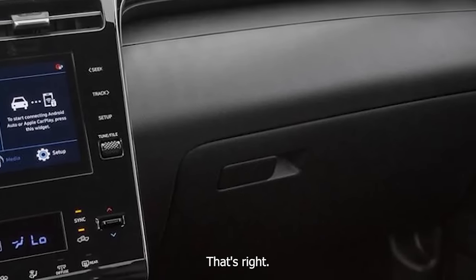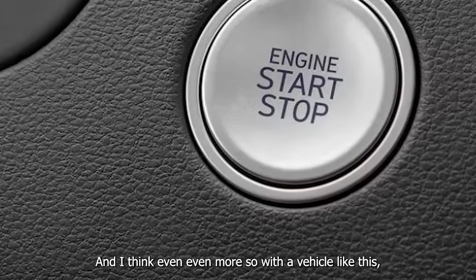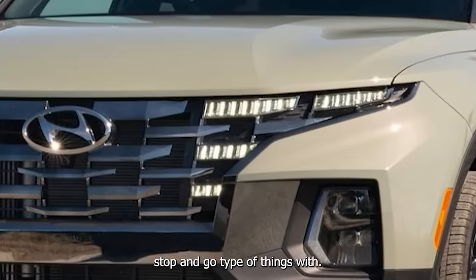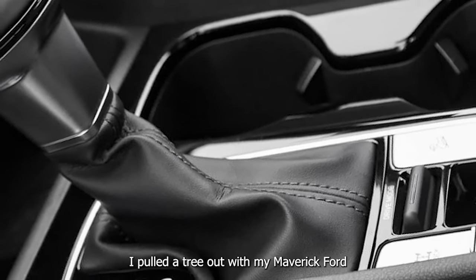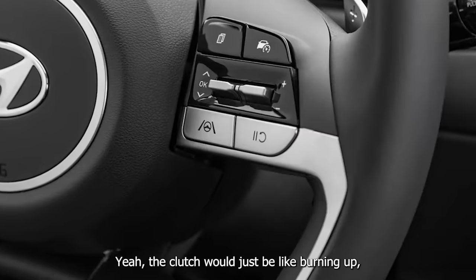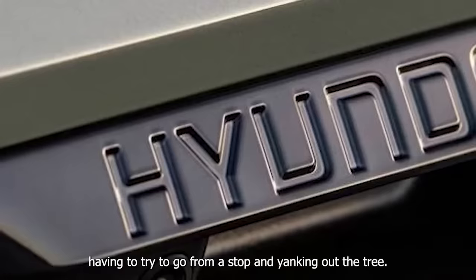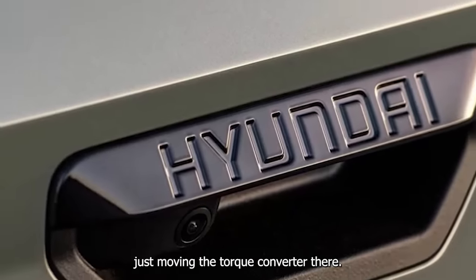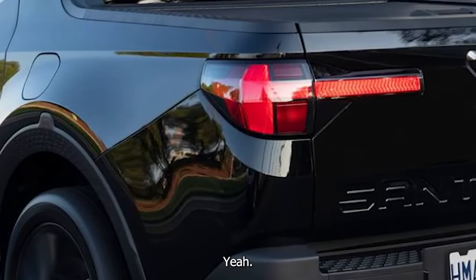That's right. And I think even more so with a vehicle like this, trucks are something that you often do stop-and-go type of things with. Oh yeah. For example, I pulled a tree out with my Ford Maverick, and in this one the clutch would just be burning up, having to try to go from a stop and yanking out that tree. Yeah, well, the Maverick is just moving the torque converter there. No harm, no foul.